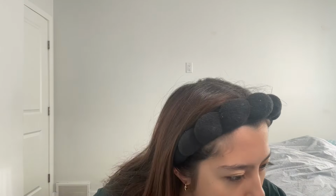Okay, now both cheeks are more like my skin tone, and then I'm just going to go in lastly with a tiny bit on my forehead. Okay, now my base is one color. I think it's so much better than before. You guys probably can't tell the difference because my camera's not the best quality, but there's a huge difference.